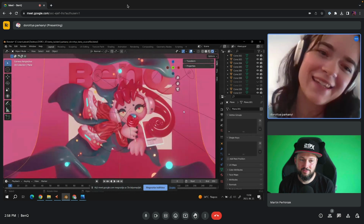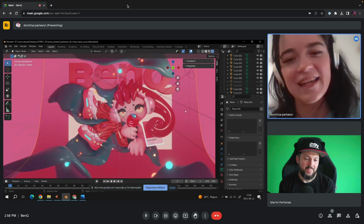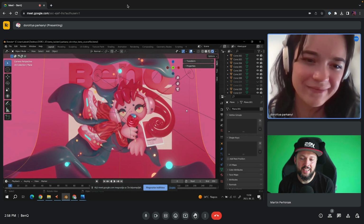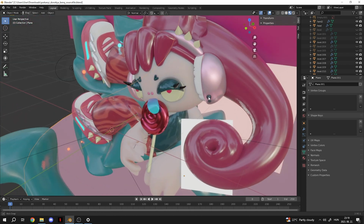But this is part of making something in 3D that I enjoyed. I could get away with something like this. Yeah, it's the beauty of 3D, especially when the output is not an animation, but a still.